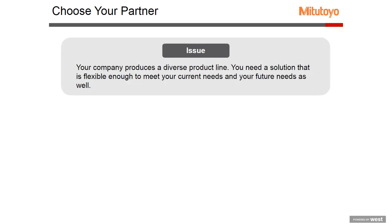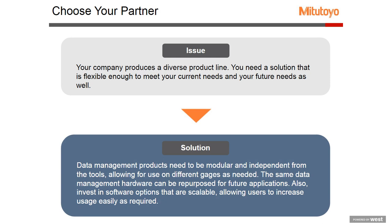Another issue, your company produces a diverse product line. You need a solution that is flexible enough to meet your current needs and your future needs as well. The solution, data management products need to be modular and independent from the tools, allowing for use on different gauges as needed. The same data management hardware can be repurposed for future applications. Also invest in software options that are scalable, allowing users to increase usage easily as required.